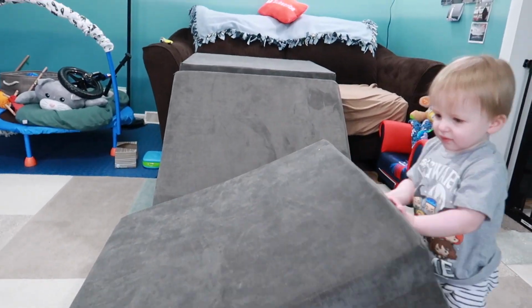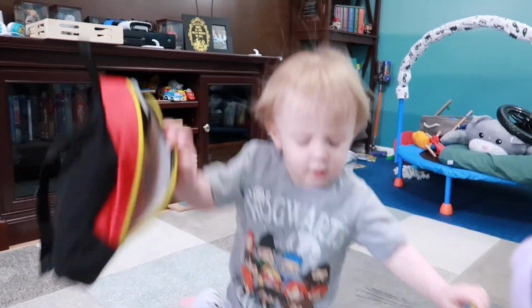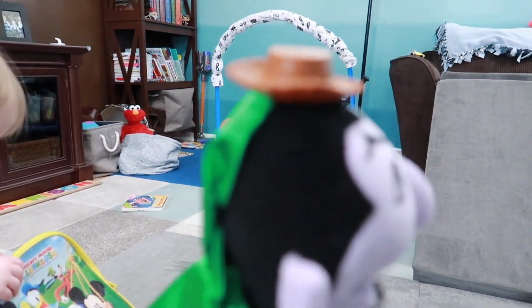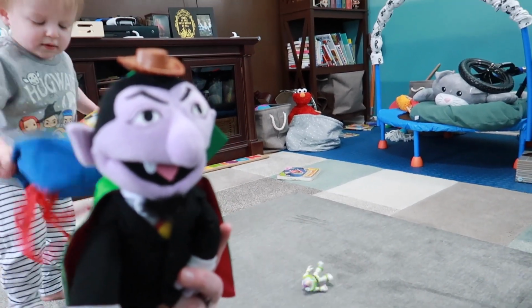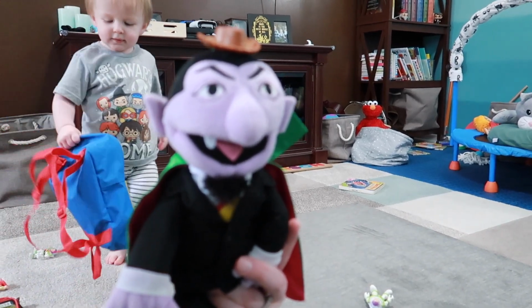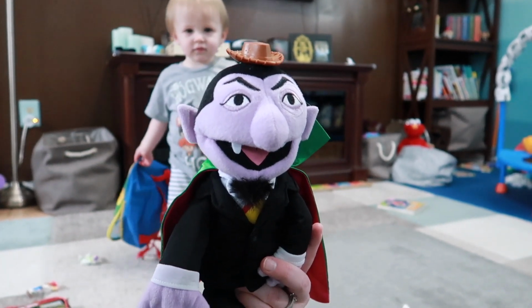You want to unfold it? Here. I know that you guys saw it when I was setting up the fort, but Harrison loves to put these little hats on everything, including himself, and I think it is adorable. What do you think, Count Von Count? Do you like your hat? I love it. That's one hat.